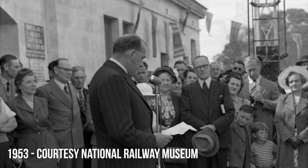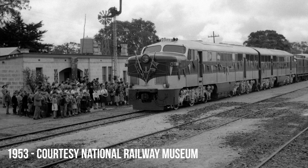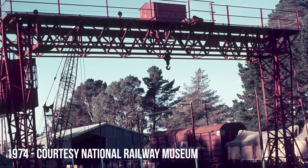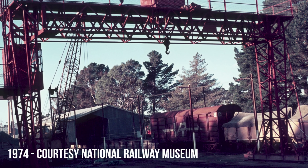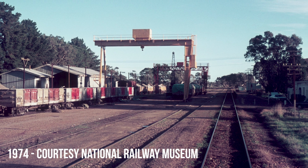Kalangadoo Station served as a bustling hub for both passenger and freight services. It welcomed the first diesel locomotive to the South East Division in 1952 and continued to operate until the late 90s. However, with the changing landscape of rail transport, the station eventually closed to regular services.